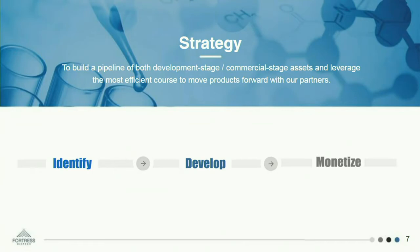Their job is to identify marketed pharmaceutical products that we can acquire on reasonable terms, as well as to identify development stage drug candidates that we believe can create excellent value for Fortress in the near, medium, and long term. Once we acquire them, we obviously have to develop the drug candidates, and we do that primarily through partner companies. Through those companies, we attempt to monetize those assets to the full extent possible. I will give you some examples shortly.